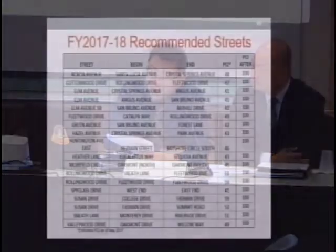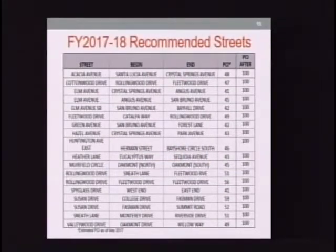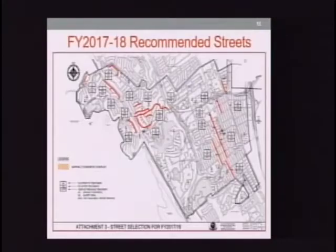This approach towards pavement management and the streets determined to be paved this fiscal year were discussed with the Surface Infrastructure Subcommittee. The subcommittee accepted the approach, and staff is here today for further discussion by City Council. The selected streets shown here would all receive an asphalt treatment consisting of either an overlay or mill and fill operation. And this is a map showing the location of the streets selected for pavement maintenance using that approach.